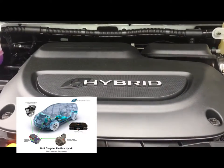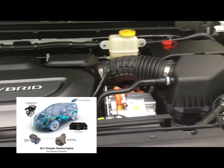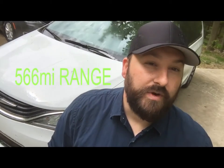Now under the hood between these two Pacificas, we've got a little different motor. The white one's a hybrid, and that means it's got actually three motors under the hood. There's a big electric motor, a small electric motor, and then a gas motor that can power those two electric motors to help you move down the road. That gets you 84 miles per gallon equivalent, and up to 566 miles of total range.